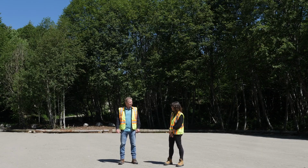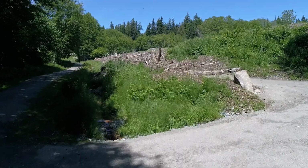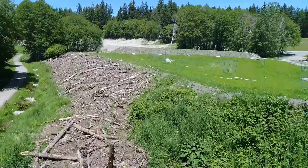This will be a great entry point for active transportation corridor. You'll be able to come, park your car, hop on your bike, or just ride your bike right up and enter into the new site.